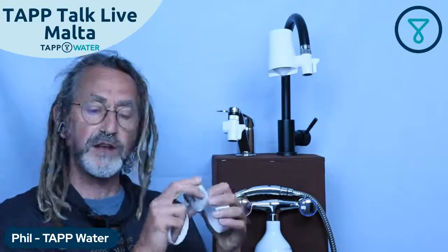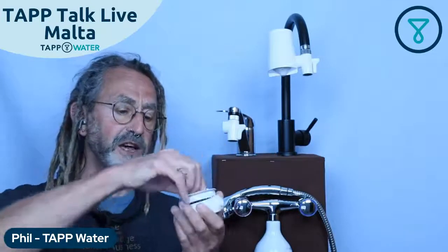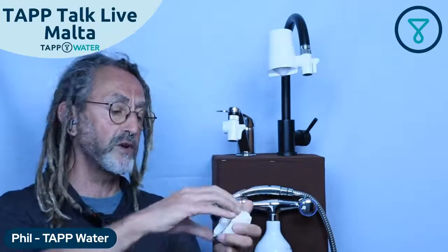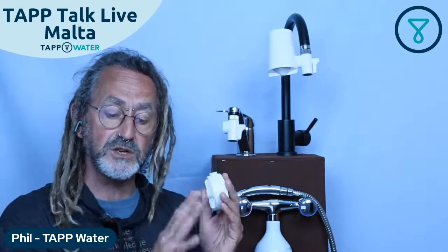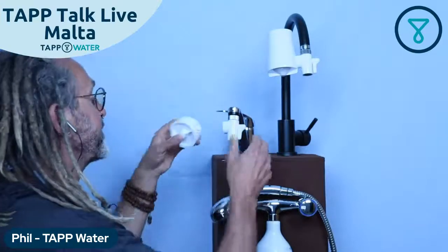And don't use them for longer than 3 months. So this is your filter. It's really easy to change them. It's a plastic casing here. This plastic casing lasts the life of the whole unit. So when you throw your filter away, and we do have to throw it away in the black bag currently in Malta because it's a mixed waste, you're not throwing away any plastic. You're just throwing away a degradable mixed waste filter.